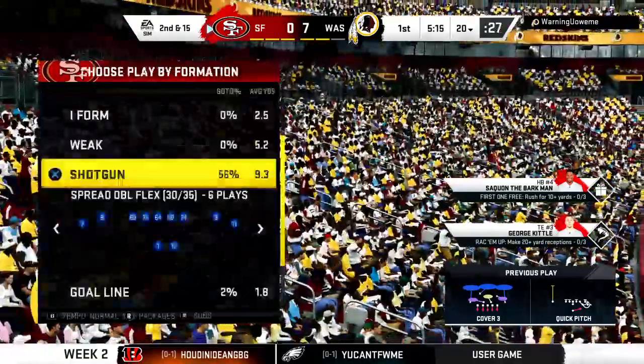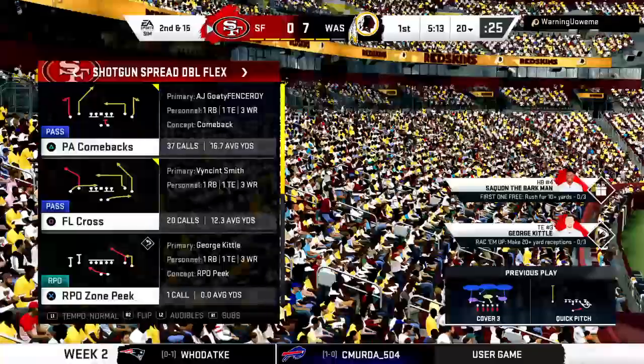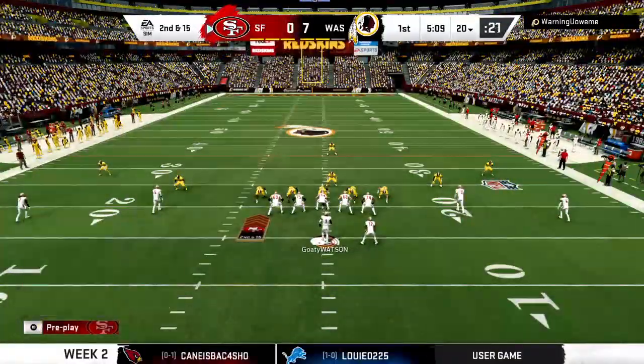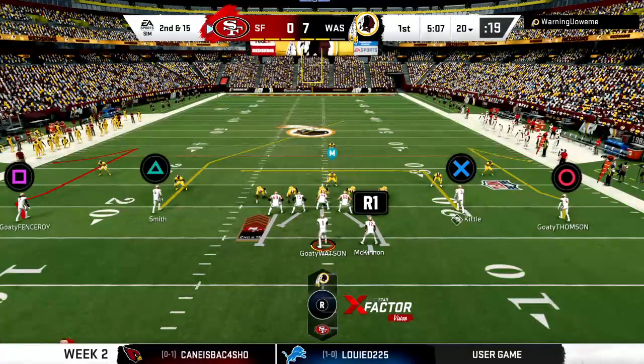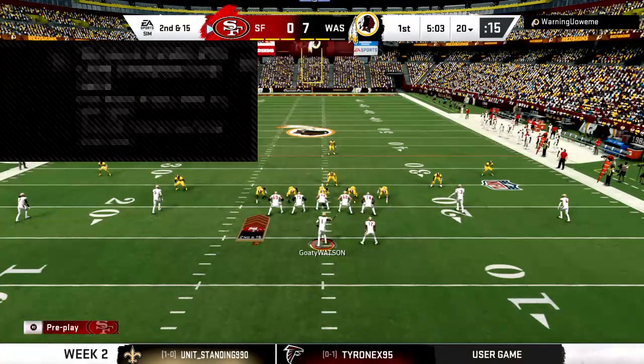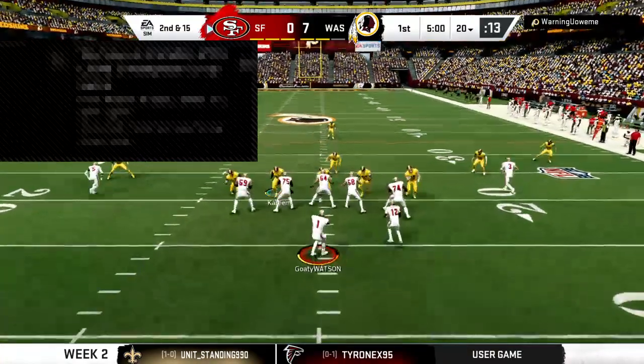We'll see if they can pick those things back up. 2nd and 15.